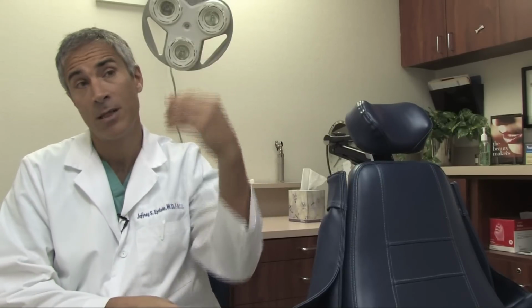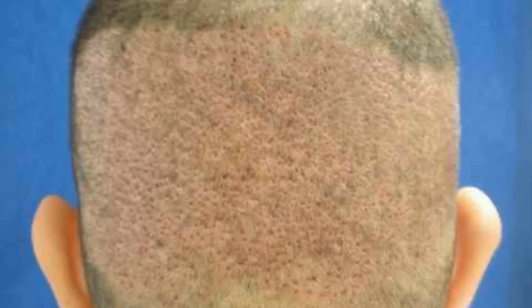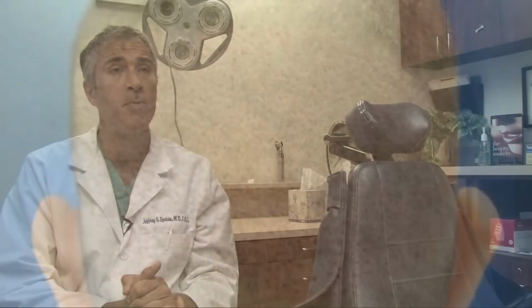There can be some widening of the scar in the back of the head. Some patients just heal differently than others. In my experience, over 90% of patients should have a donor site scar less than 2 millimeters wide. There is a relatively new technique called follicular unit extraction, which avoids the making of an incision. Instead, each graft is removed one at a time using a very tiny 0.8 millimeter punch.